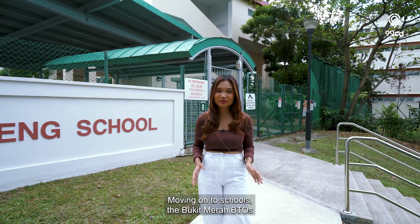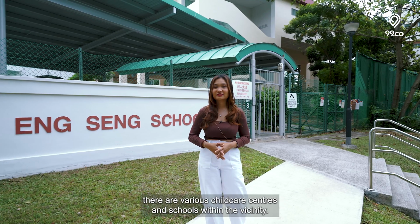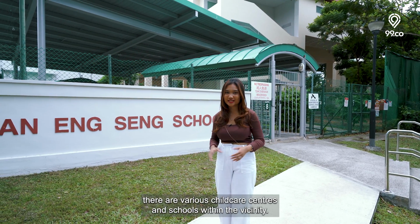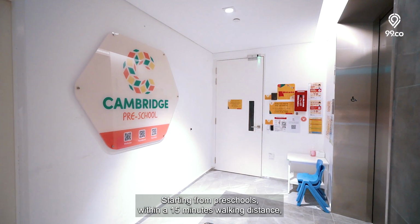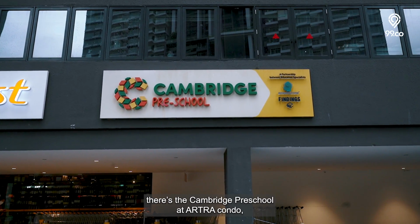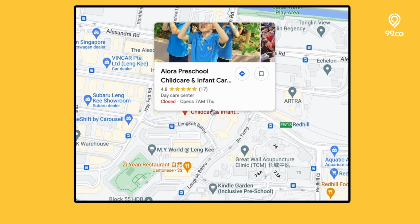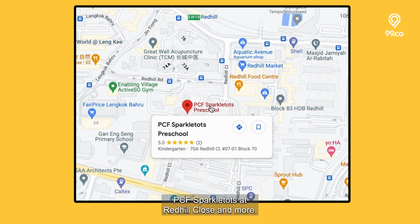Moving on to schools, the Bukit Merah BTOs are pretty ideal for families with kids as there are various childcare centres and schools within the vicinity. Starting from preschools, within a 15 minutes walking distance, there's the Cambridge Preschool at Artra Condo, Alora Childcare at Lane Key CC, PCF Sparkle Tots at Redhill Close, and more.